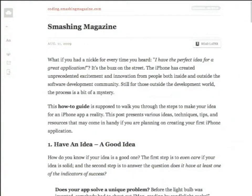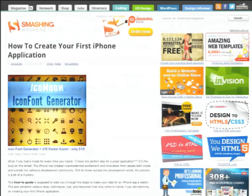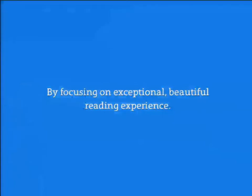Because obviously, this is more readable than this. Do you agree? Yes? No? Don't care? Something, please, something. Yes, OK. So we had to think about it. Oh, thank you. At least you're honest.